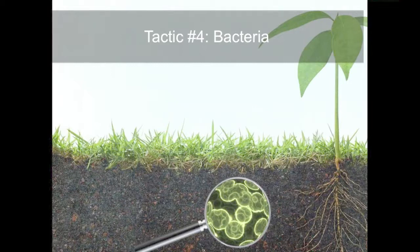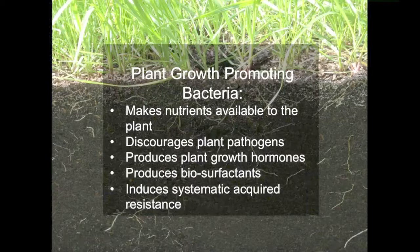So the next tactic is to talk about the bacteria. Bacteria are naturally occurring in the soil. They function in a way to make nutrients available to the plant. They convert nitrates to nitrites, or the other way around, nitrites to nitrates that are available for uptake. They convert ammonia to ammonium, which again is available for uptake.